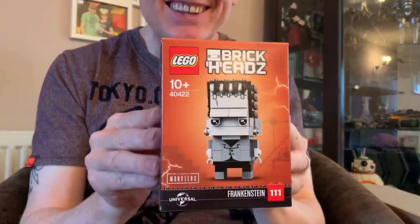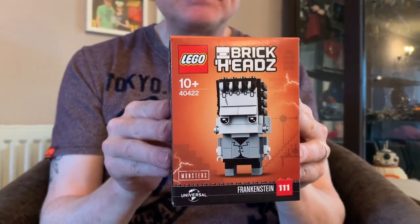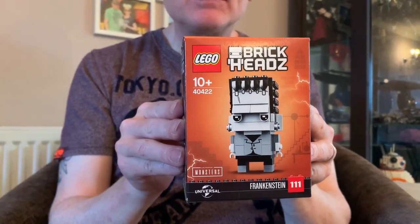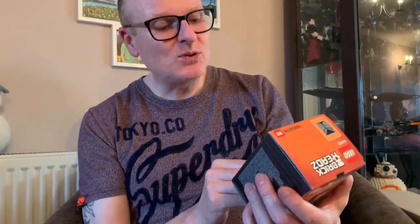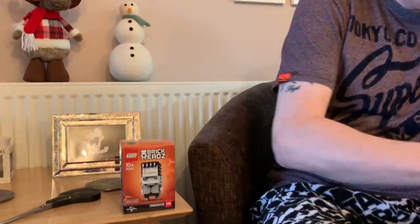What's in the box, you say? What is in the box? First of all, it's a brick head of Frankenstein. Very Halloween. Yes, brick head 111. Should be 666, shouldn't it? Why? That's the devil. Halloween? Oh, I don't know. Cool, though. Universal Monsters, apparently. Maybe they're bringing out a new set, in honour of Universal Monsters. Bride of Dracula and all that sort of thing. Wolfman? Is that one? Oh, maybe. You don't know.